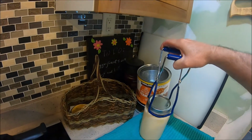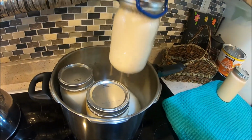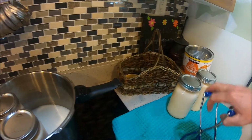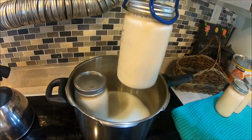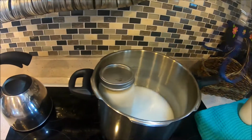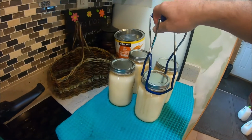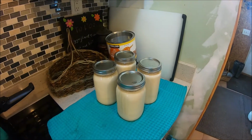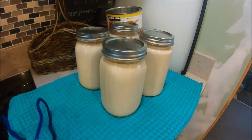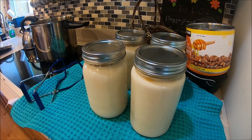Still bubbling. Oops. Number 2. 3. And 4. All right. So there's our first 4 jars. We gotta let those cool down. And I'll keep on doing this probably almost all day long, because we got lots of milk to can, so that we don't waste it.